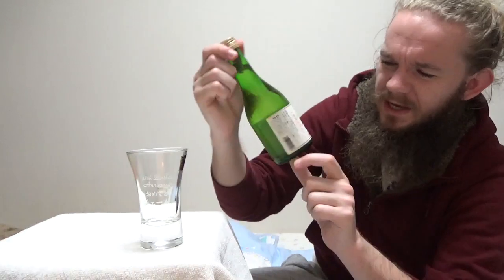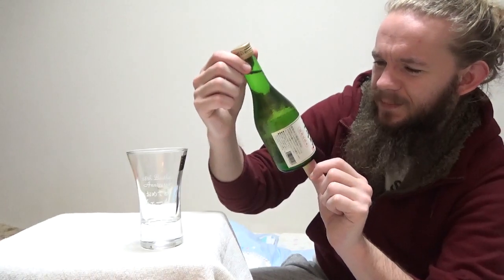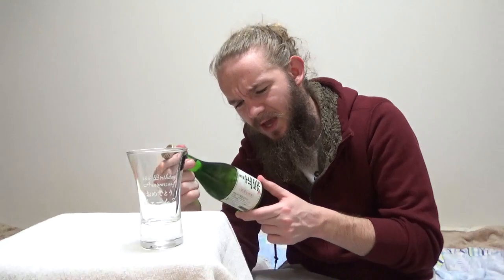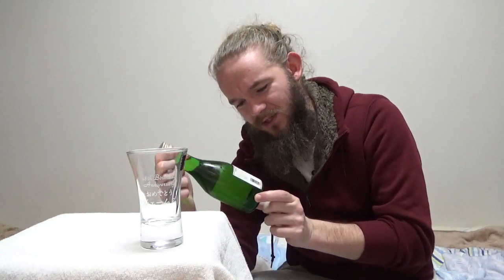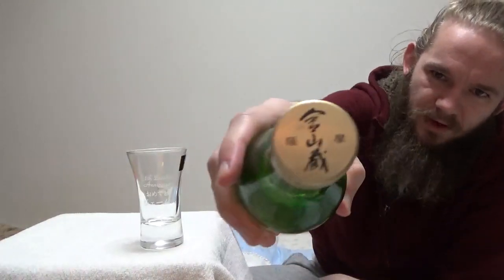So he has this one, but he doesn't have that one at the bottom actually. So yeah, quite cool actually. But this one is a little 300ml bottle. It comes in 15% alcohol, Junmai Seishu, like I said, and it is 70% rice grain, or milled down to 70% of its original size. There you can see the bottle cap on this one.